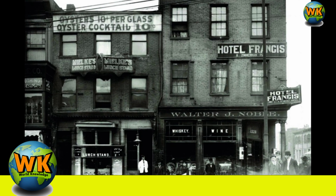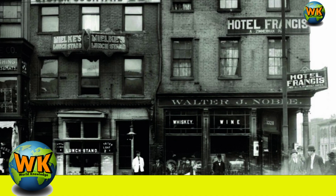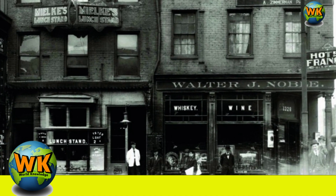Southeast corner of Market and 14th Streets including Mielke's Lunch Stand, Hotel Francis and Walter J. Noble Whiskey and Wine. Photograph, ca 1900.